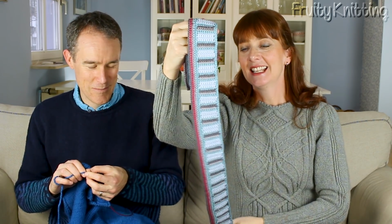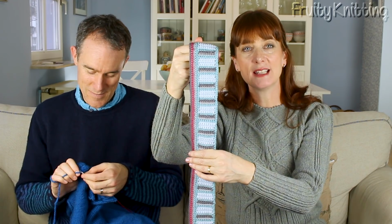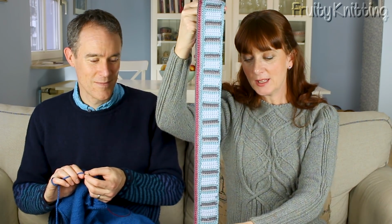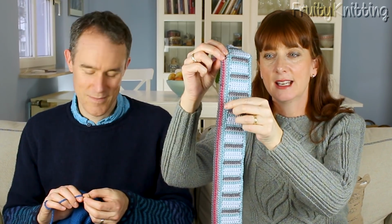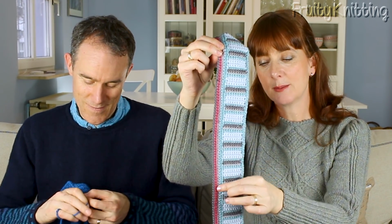This is a simple striped panel out of double crochet, that's the UK term, or single crochet, that's the American term. That's all that is. But last night I learned how to do surface crochet, and that is this dark pink, which is just a surface stitch. It's also very easy, but it's nice.